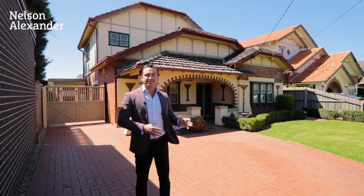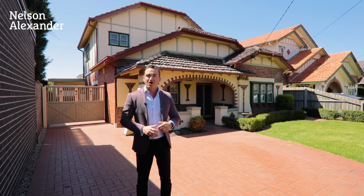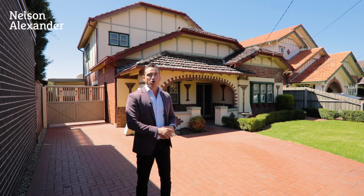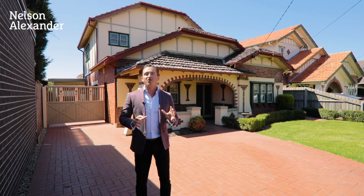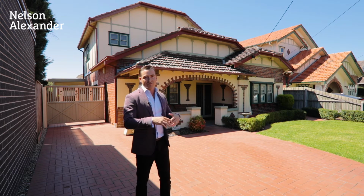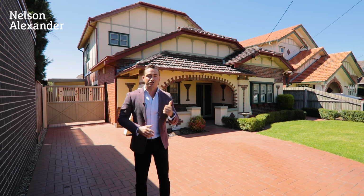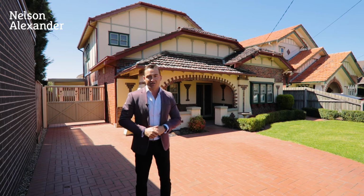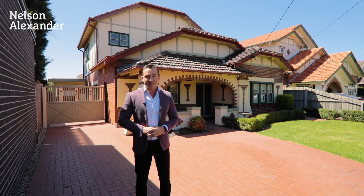A beautifully presented double-story California bungalow, 5-bed, 3-bath, 2-living, 2 car spots, all set on a generous allotment of 538 square meters. As I mentioned, we are in the heart of Pascoe Vale South, located close to shopping, transport, parks, schools. All the amenities are at your doorstep. I'd love you to come on in and have a look.